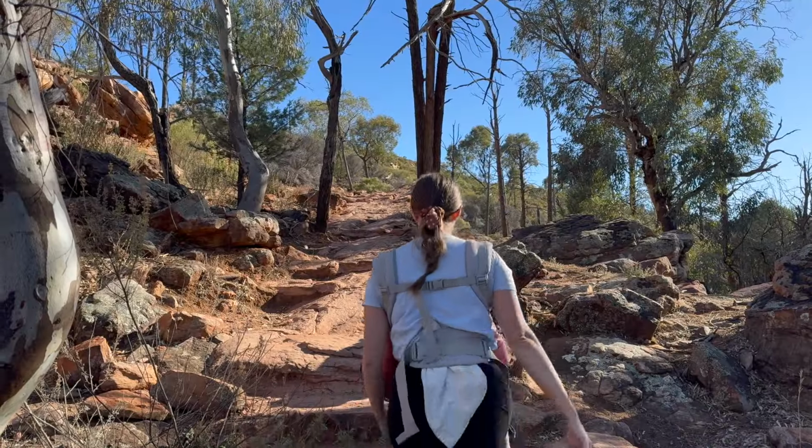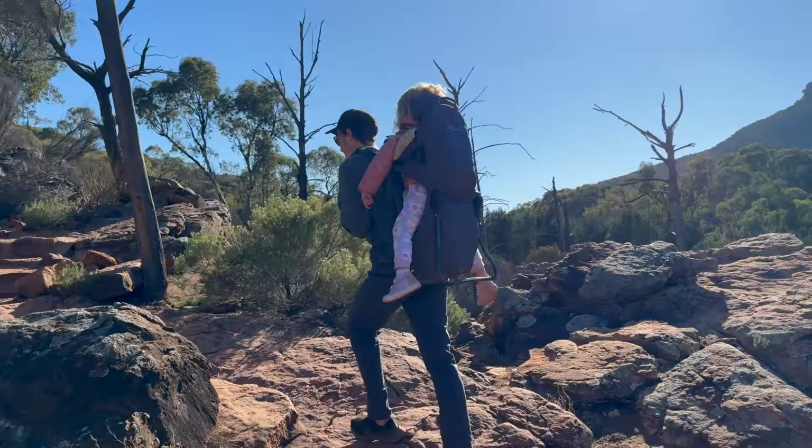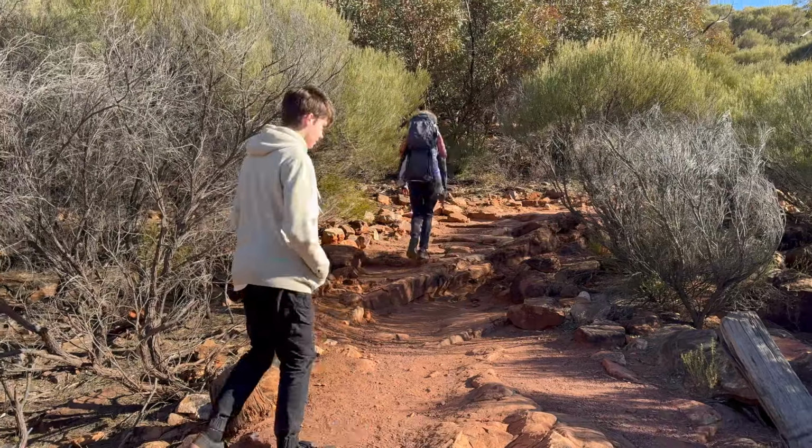The challenge was just beginning. As you climb higher, the girls start to feel heavier and your body realizes it's being hit with more weight than it's used to. It might look easy, but it really wasn't.